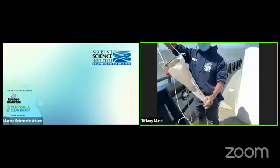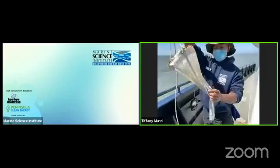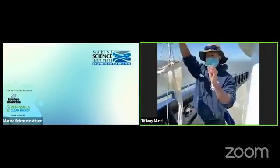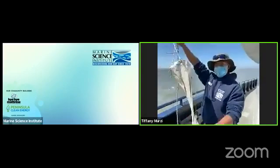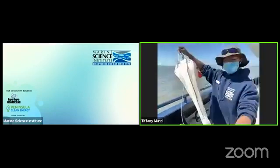Okay. All right, just right here is our plankton net. As you can see, this net doesn't have very big holes. That's because the animals that we will be catching today are actually going to be almost microscopic. So we have these very, very small holes that'll filter them out of the water as we pull this net through the water.